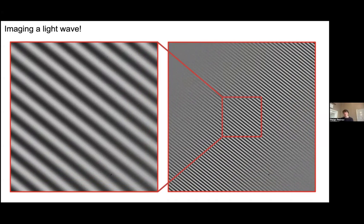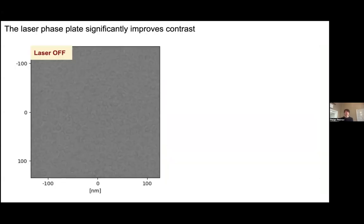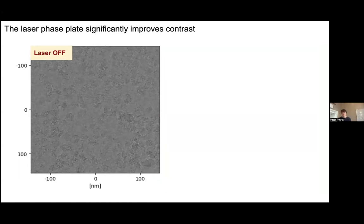So one of the nice things about this is we can actually just look at the laser faceplate using the microscope and make sure that the properties make sense and are consistent with what we think they should be. But of course, the ultimate goal is to do the bioimaging. So this is an example again of that apoferritin protein. And these are just blown up versions of the images you saw earlier. So this is with the laser off, and then looking at the same sample with the laser on, hopefully.